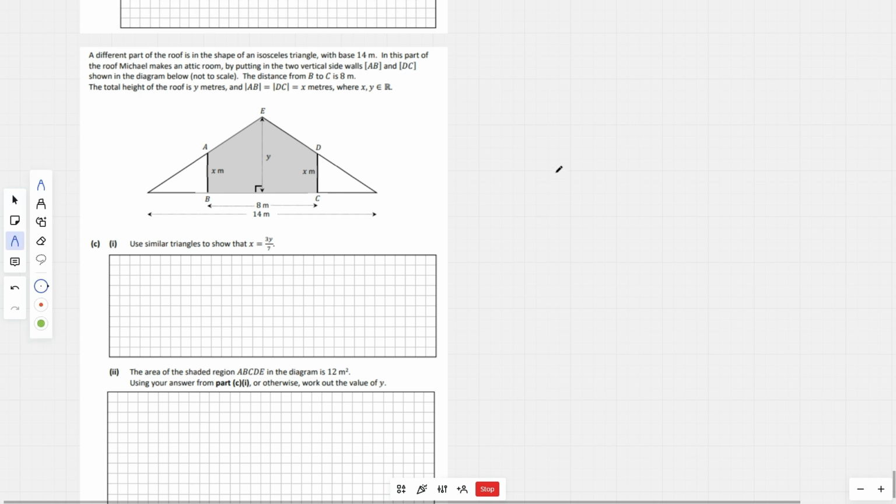A different part of the roof is in the shape of an isosceles triangle. As soon as we see isosceles triangles, we want to think, okay, two equal sides, two equal angles, with base 14 meters. We see that in the diagram there. In this part of the roof, Michael makes an attic room by putting in the two vertical side walls, AB and DC, shown in the diagram below, not to scale. The distance from B to C is 8 meters, so 4 meters from either side. The total height of the roof is Y meters, and AB is equal to DC.